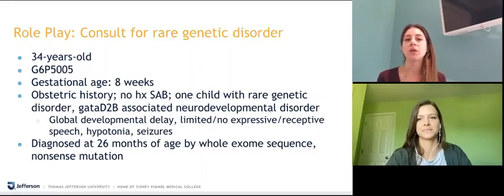I've got a 34-year-old. She's a G6P5. She's about 8 weeks. She has a really, really normal obstetric history. She's got no history of miscarriage, but her 5th child has a rare genetic disorder. It's called GATAD2B-associated neurodevelopmental disorder. And the kid is pretty affected apparently.